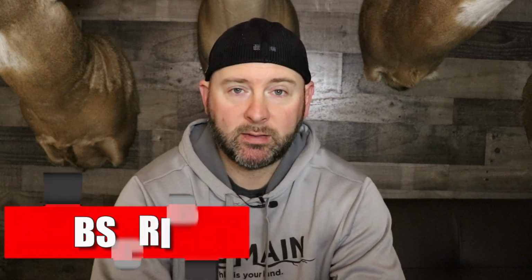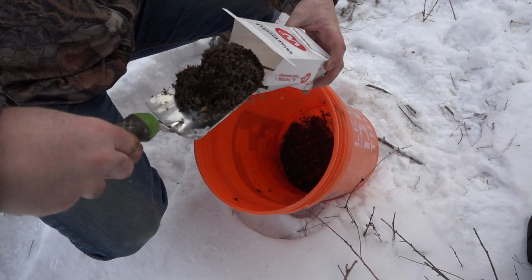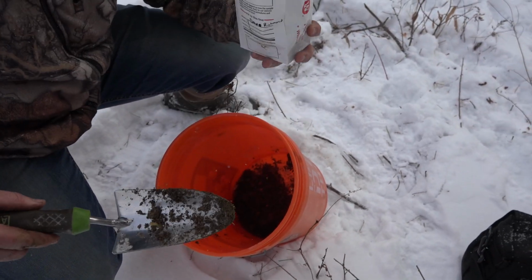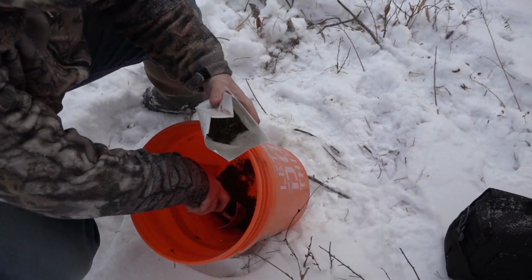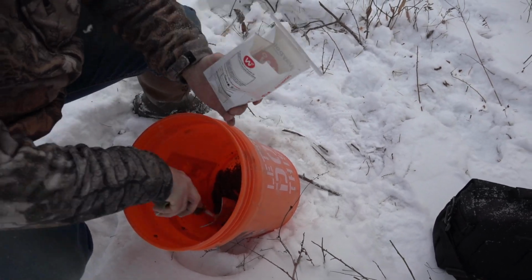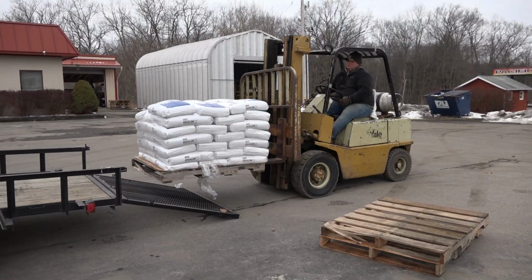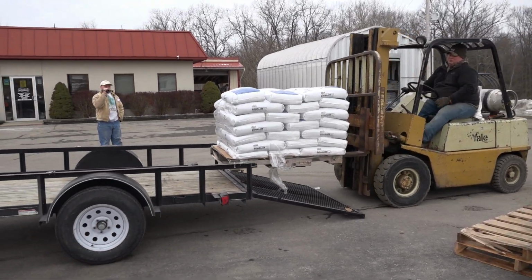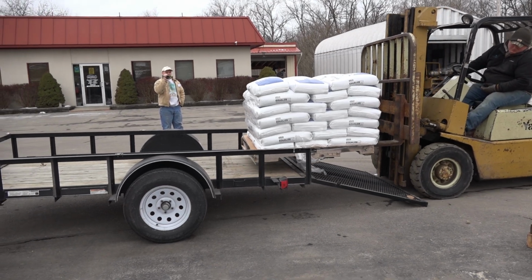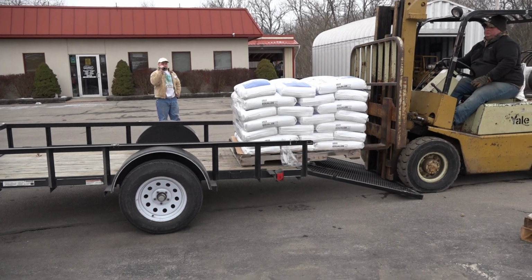Another example is I did a soil sample on another piece of property I used to hunt years ago, and the fertility levels were actually great. Didn't need any NPK because it was just good soil. A normal person would have slung their seed and broadcast all this fertilizer when it doesn't even need it. So you just wasted your money. Now, if you want to waste money, that's totally up to you.